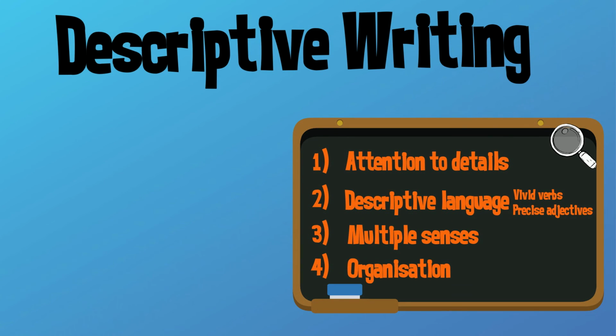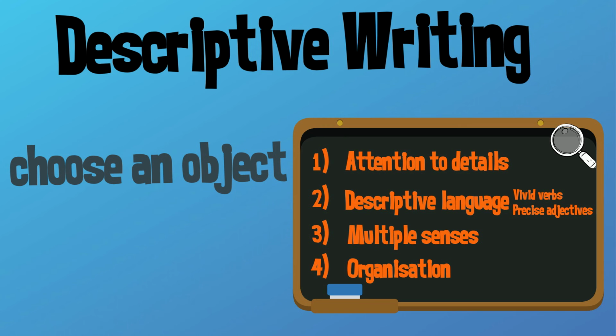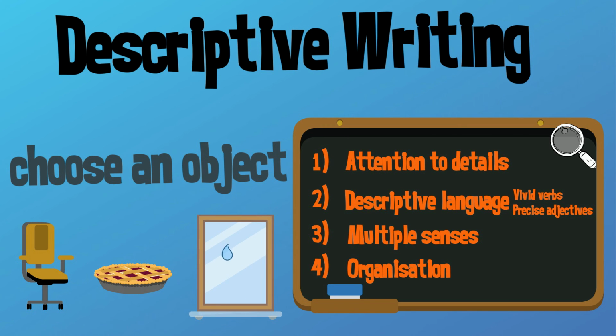Descriptive writing can be a lot of fun, and practicing your descriptive writing is easy. Just choose an object from around the house. A chair, a pie, a raindrop on a window. The more ordinary the object, the greater the challenge.